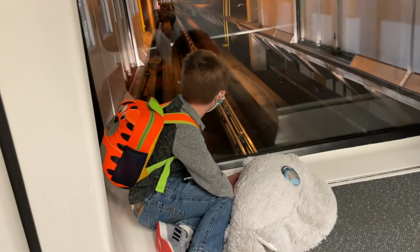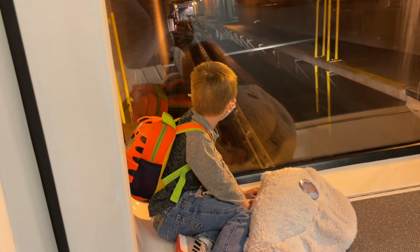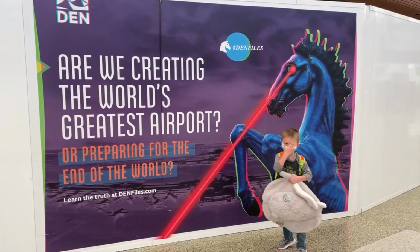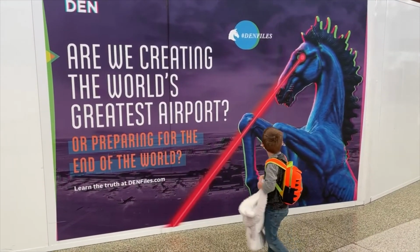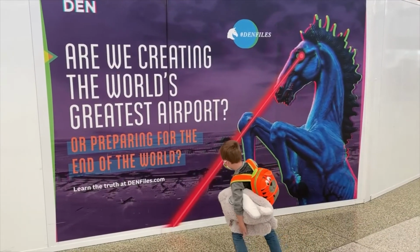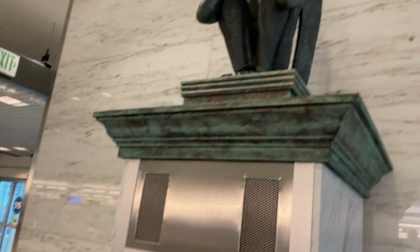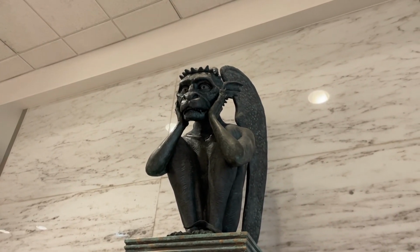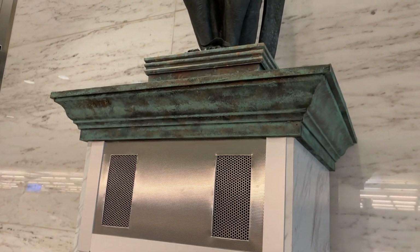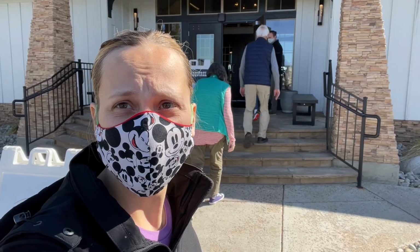This is the terminal. All passengers please exit and follow signs to ground transportation and baggage claim. Lucifer, the demon laser horse. We told Wally he had laser eyes. He didn't believe us. See, Wally? It's true. Laser eyes. Lucifer. Here's another weird thing about DIA. The gargoyle. Sometimes he talks to people. Today, he's just resting.